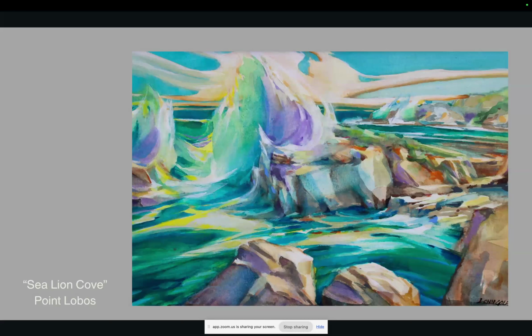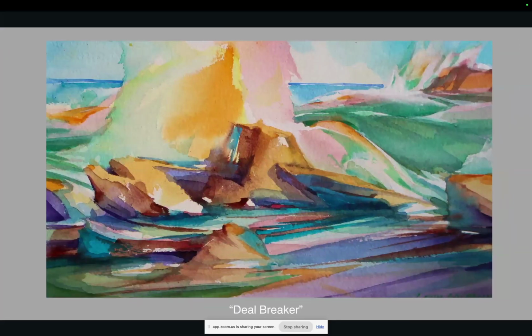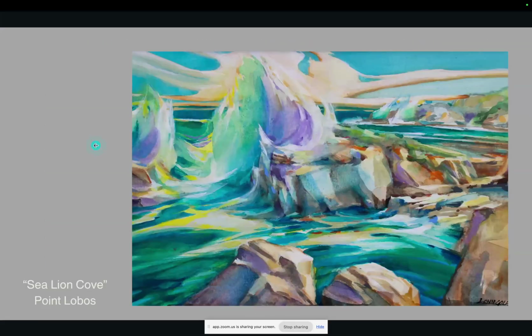And I just love the clouds. I just think the clouds are wonderful. They're not realistic at all. Especially this one, it looks like it's latex.